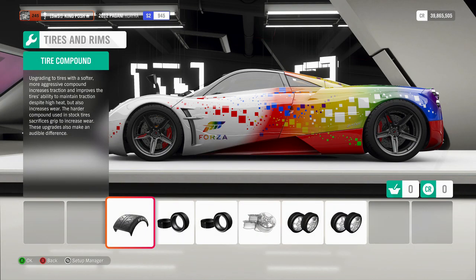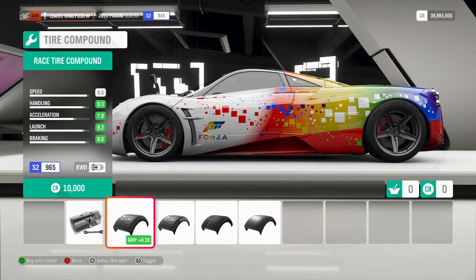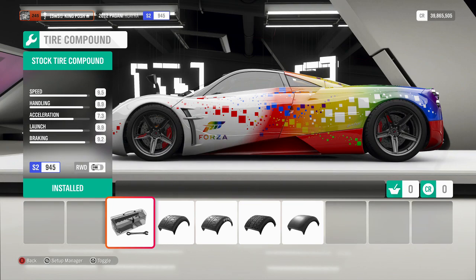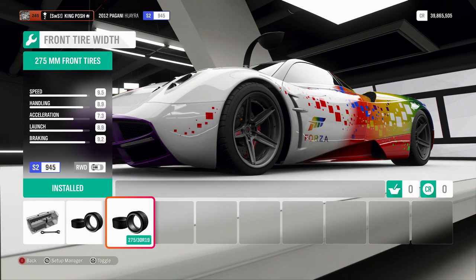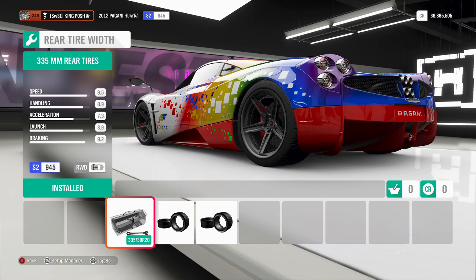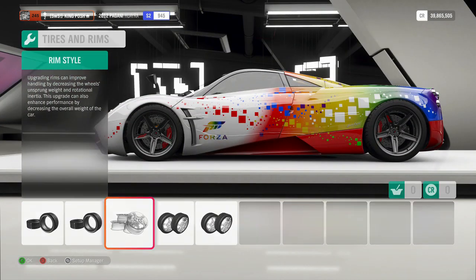Alright, so we got a stock tire compound. I kind of went through that quick. I have a stock tire compound. There are other options to go with, but that's what I've decided to go with. Max width in the front at 275 to counterbalance the rear end. And the rear is at 335. So I tried to get them as close to the same as possible.